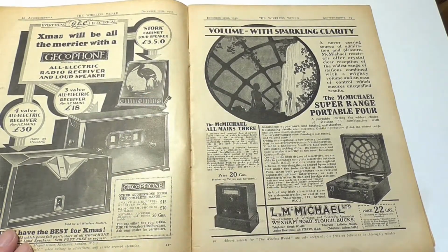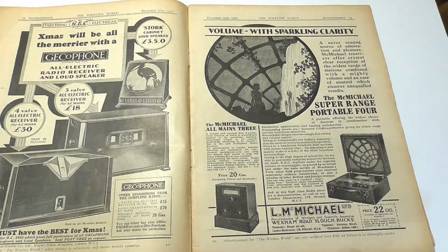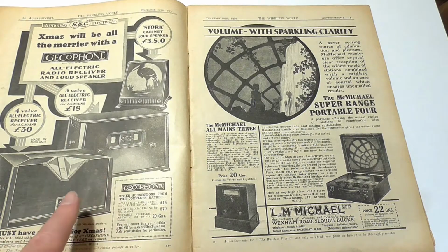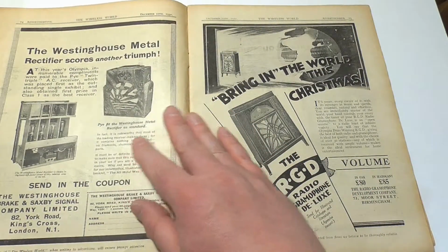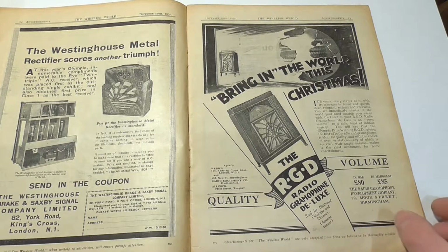And here's another one. This is Christmas will be all the merrier with a GECophone, I think that is. And there's a very sort of 1930s Art Deco stalk cabinet and a couple of quite boring looking receivers really. What else have we got? Oh, here we are. Bring in the world this Christmas. This is an RGD radio gramophone deluxe.